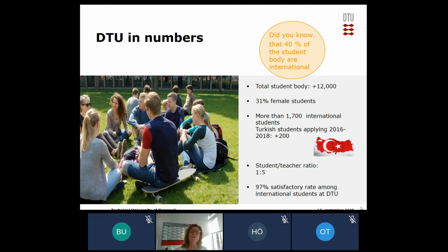There's a good student-teacher ratio, so you'll always be able to get hold of your teacher, and we have an open door policy as well. So this means that you can go and talk to the teacher, knock on his or her door, and have a chat if you need that. And also, we have a very informal approach, so you would always call your teacher by his or her first name. We don't use the last names, rarely at least. 97% of international students would actually recommend DTU to their fellow students, and this is primarily because of our student environment and also the way we approach our studies.